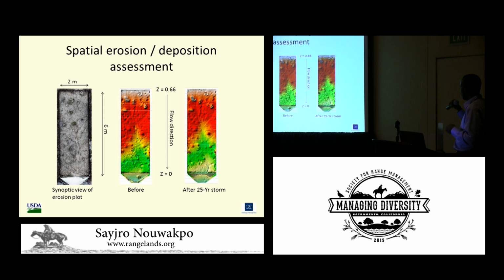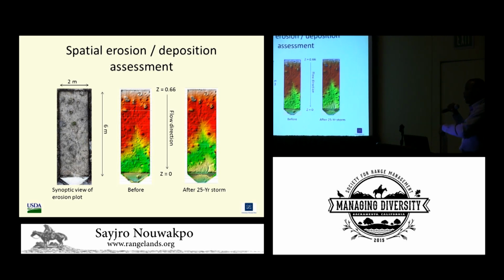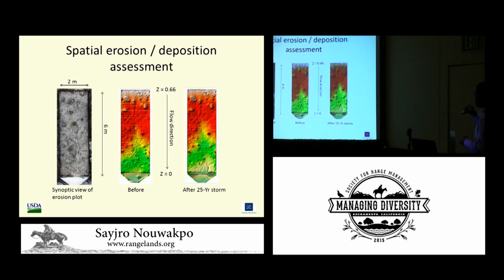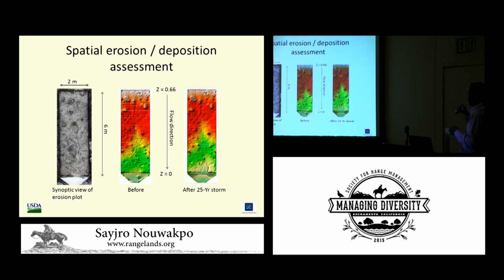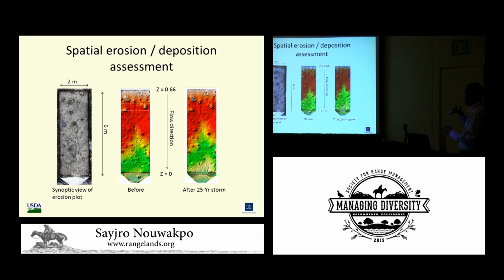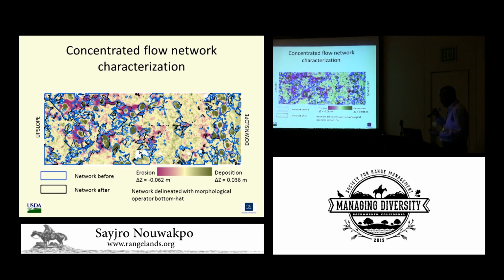You can see the smoothing of the surface. Those holes that you see there, they're actually cow hoof prints that were erased, so essentially filled in during the rainfall, and you can clearly identify the flow network. My presentation is going to focus a little bit on the data that we collect with that technology.